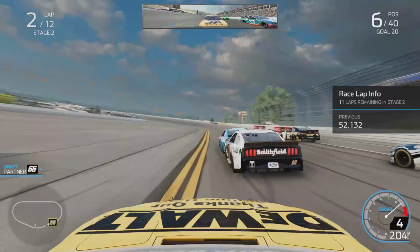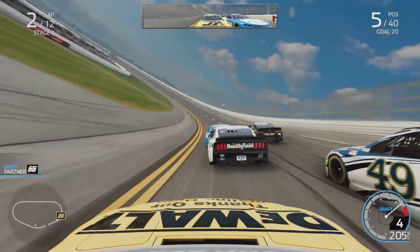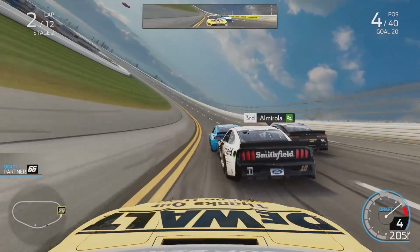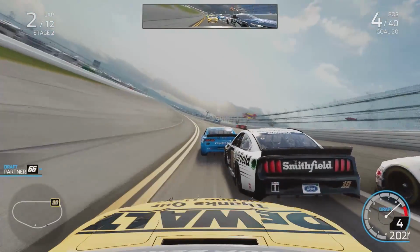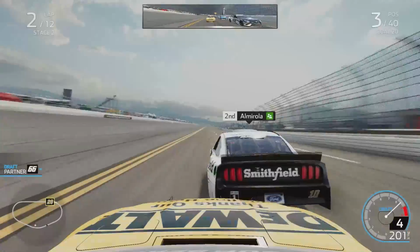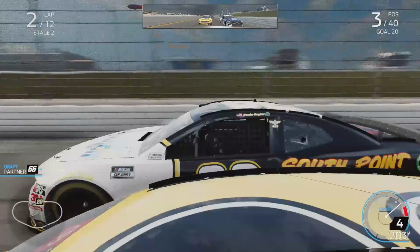Brendan Gaughan is still out front. Kenseth leads that bottom lane, and Kenseth, with help from Eric Almirola, is going to go to the front here on the second lap of stage 2, as we're continuing to follow through the center of the corner to the inside of Brendan Gaughan, and we're going to move up into P3. We're going to continue to follow Almirola, but he moves up the track, so I, of course, have to follow him here.